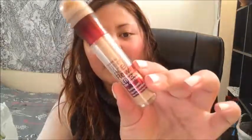So we have that. I also have a Maybelline Instant Age Rewind. This is my staple concealer. I love the consistency of it. I just put it underneath my eyes here and as well as here. So then it kind of finishes off into a powder, and this color is in Neutralizer. So I have that.